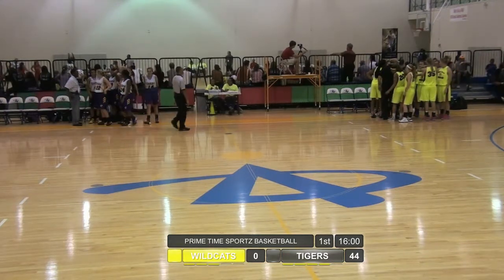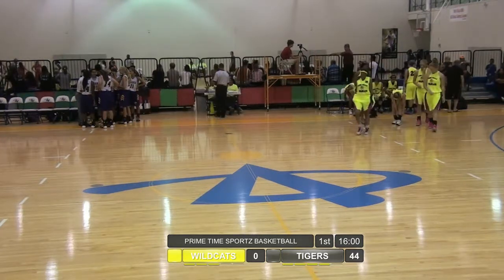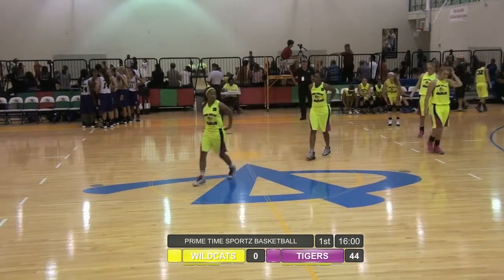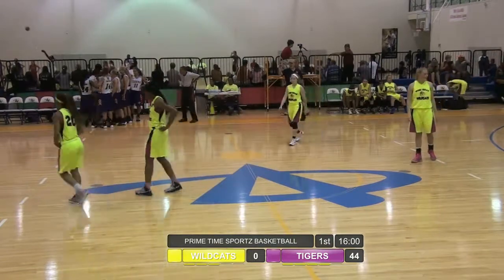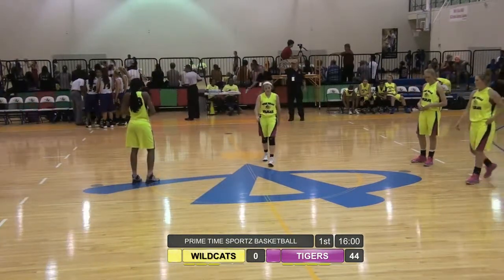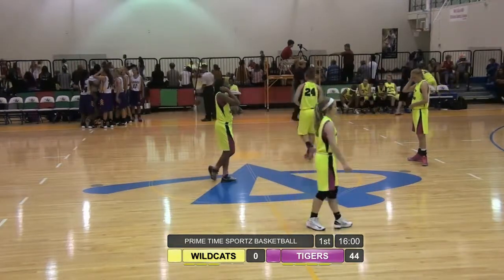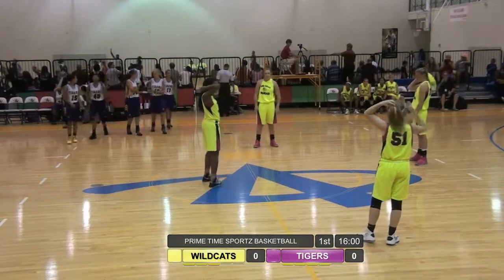We are behind by quite a bit, as this game was scheduled to start at 4:30. It is now approaching 4:50, about 20 minutes behind, here on IAD Court 5, the main court here in Carrollton, Texas. Wildcats coming out in all highlighter yellow.